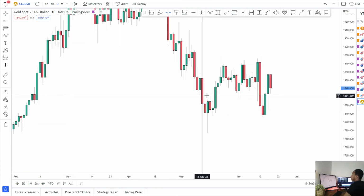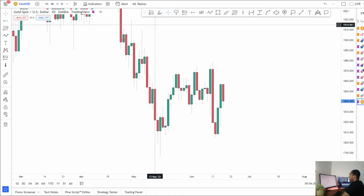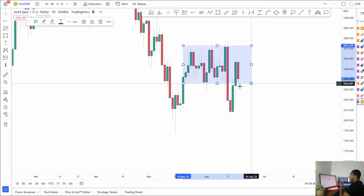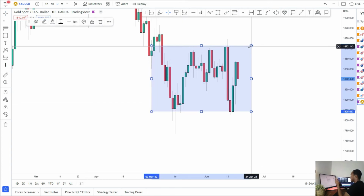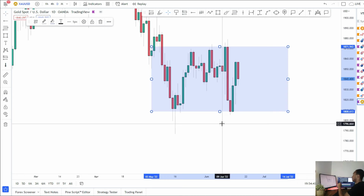And next up we've got gold. So gold, as you can see, big move to the downside followed by a big move up. So gold's been a little bit all over the place, to be honest. It's been consolidating in this kind of range here, but then again, if I extend it a little bit further, to include this down move, it's a bigger consolidation we've got going here for gold.